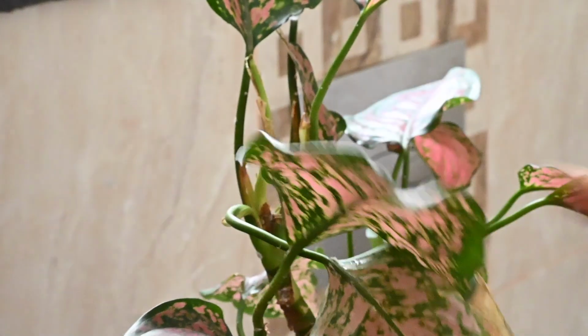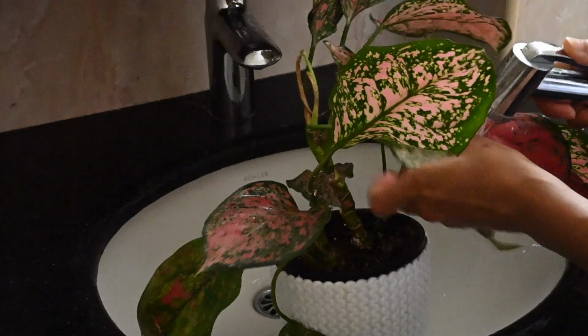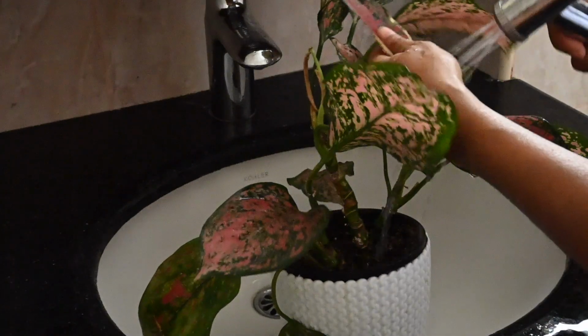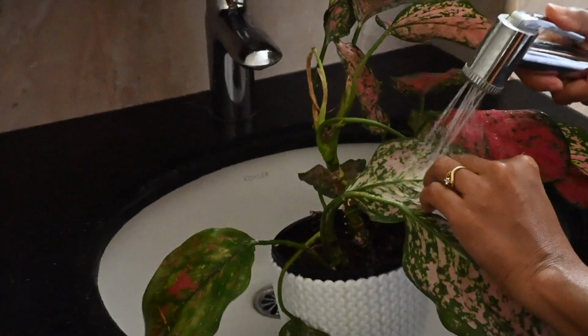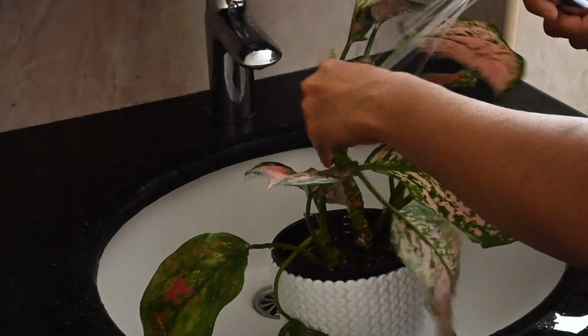What I generally do, without applying any kind of pesticides, which I don't use at all, is hose the plants with a full spray of water so that it just washes off. I do it continuously for about a month, every 4 to 5 days when the plant is dry. But if it is still getting infested, then I add neem oil with a little bit of soap solution and water and spray the plant, and it has helped immensely.